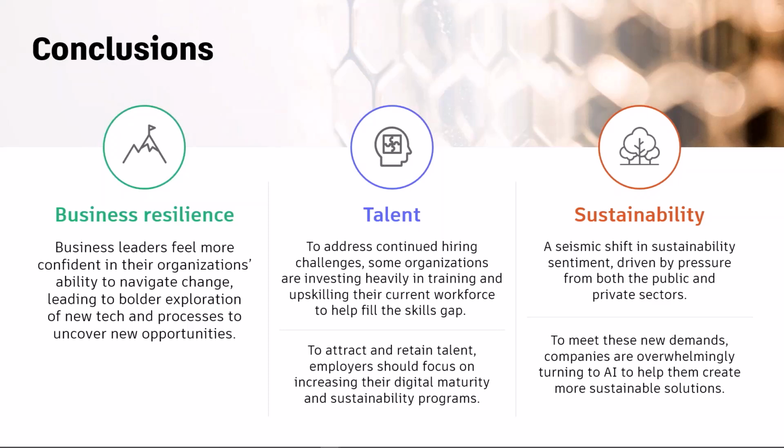I started off by talking about three themes that came through on the report. The first was business resilience, and those business leaders feel much more confident in their organisation's ability to navigate change. And boy, have we seen a lot of change in the last few years. But it's also led them to be bolder in exploring new technology and processes to uncover new opportunities. And that came through with greater confidence. The more they invested, the greater productivity, the greater confidence, the more resilience they have.